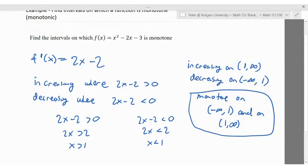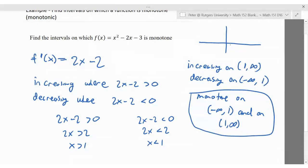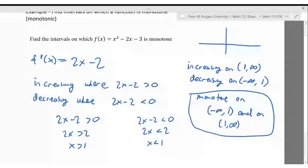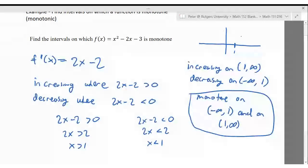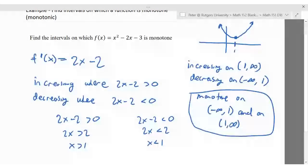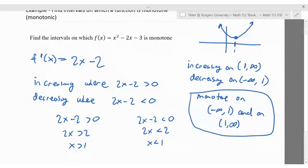This is obviously a quadratic function, and I forget exactly whether it's above or below the x-axis, but it doesn't really matter. The point is that its vertex is at 1, so it's going to be a parabola that looks like this, and you can see it's certainly not monotone on negative infinity to infinity, because it changes from decreasing to increasing on that interval.